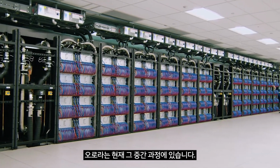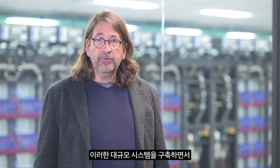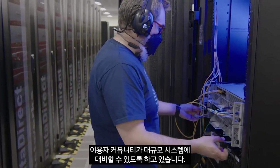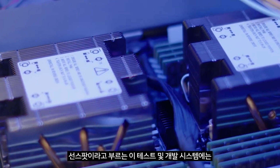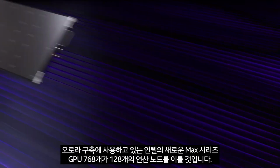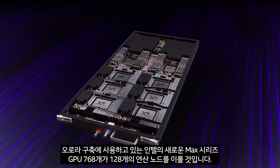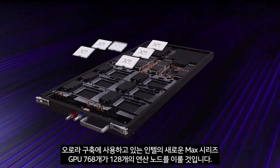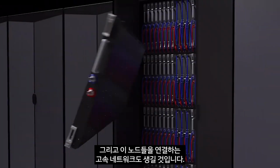And so we're in the middle of that process now with Aurora. As we build these large-scale systems, we also build smaller test and development systems that help us debug software and prepare the user community for the large-scale system. Our test and development system is called Sunspot. It'll be 128 computational nodes comprising 768 of Intel's Max series GPUs, the new GPUs that we're building Aurora out of. And it will also have a fast network that connects these nodes together.